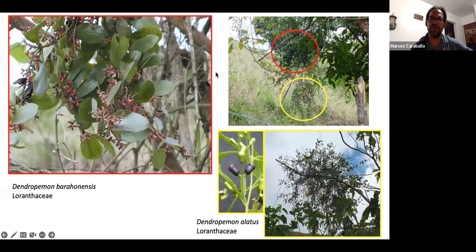And then at the top of the mountain, we found a couple more mistletoes. It's a Dendropemon brownensis. It's a new record for the whole Sierra. It didn't have any reports so far. And it was growing along with another mistletoe on the same tree. It's a mulberry tree that people were cultivating. And then it's a Dendropemon alatus growing in the same area, next to each other.